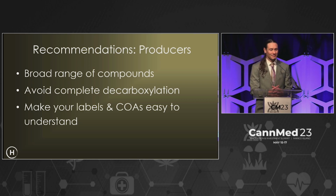And please make your labels and certificates of analysis easy to understand. That's a big problem in this industry. I don't think it's been mentioned much. It should be easy for a patient to know how much they're getting per drop or per serving.